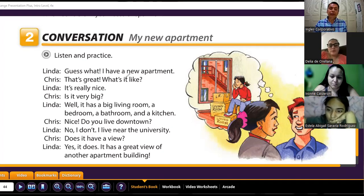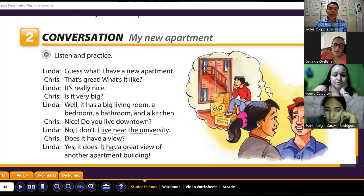I live near the university. Correct. This is affirmative, right? Okay, another example. It has a great view of another apartment building, right? Okay, yes.